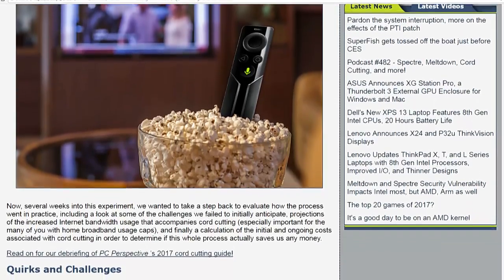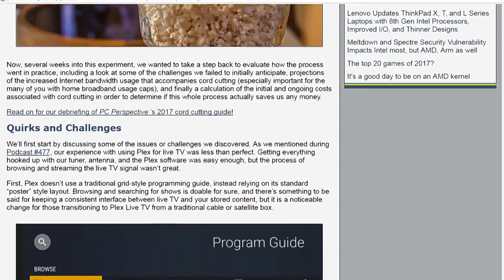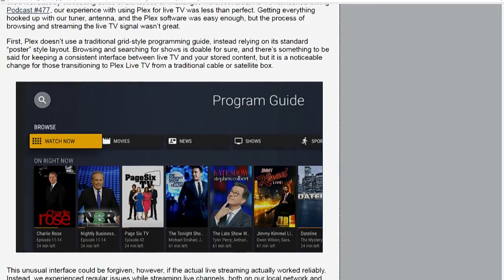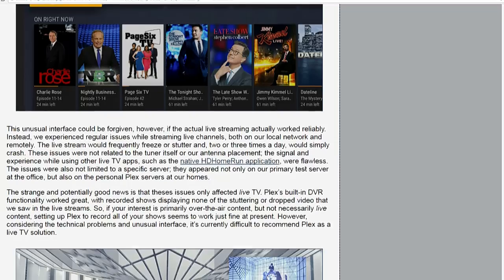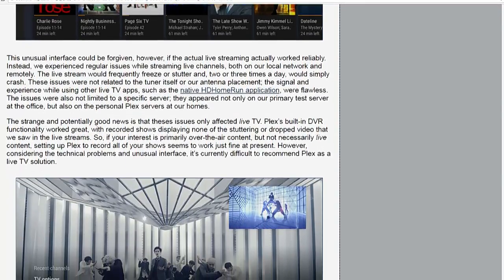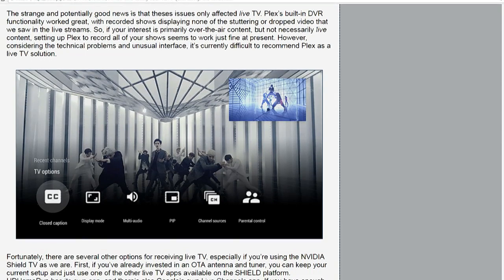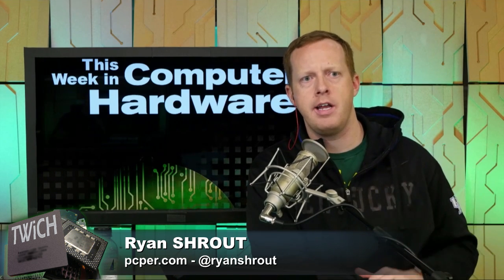One of the things that we wanted to do with this, we're using a Shield. We were going to use an antenna for OTA. Plex had integrated OTA live TV support with DVR capability that they've had in there for a while. And one of the quirks we found was that the live TV stuff worked almost great on Plex. It had little stutters, little hitches, little pauses in it that oddly only showed up when you were watching the show live, not if you recorded it and then watched it back. And it was very repeatable, a very consistent thing for us.